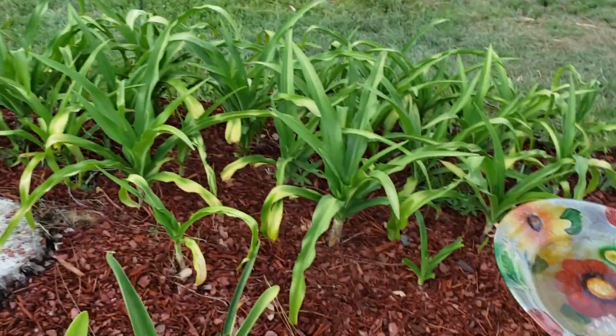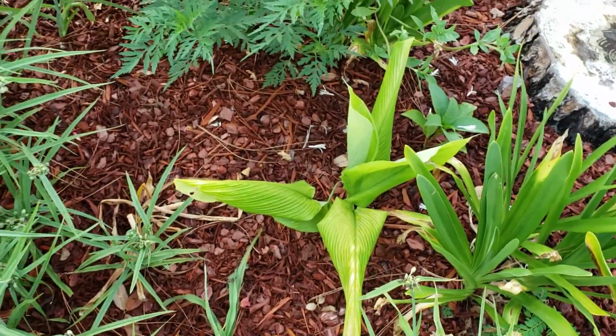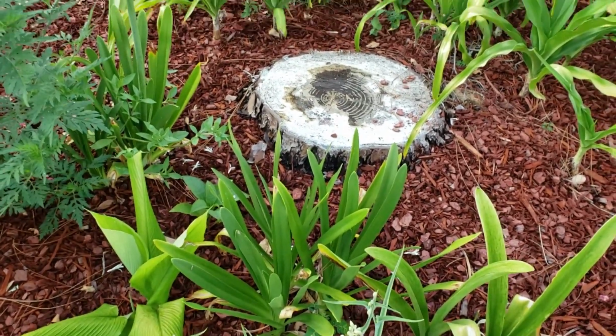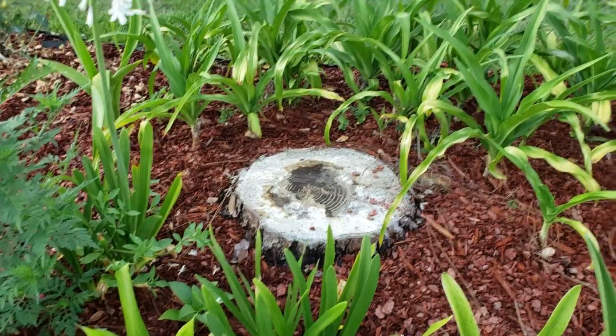And this little flower right here, show them this little flower right here. Right now it's not blooming, but once that thing blooms, it's like a rainbow. Like a honeycomb rainbow. This is a huge pine tree that got knocked down by Hurricane Michael. We had most of the stumps ground up in the yard. We just left that one because we didn't want to dig up our lilies.